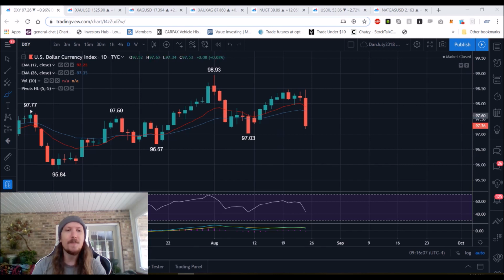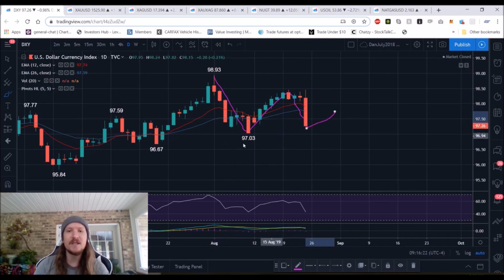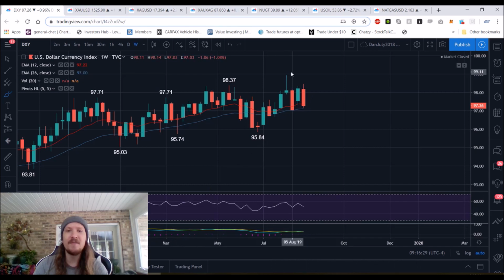So essentially what I am looking at in this range is our high of the move, the low of the pullback. Lower high has been set. And we're watching now 97.03 to see if the bulls can maintain a higher low compared to that level. And if they can, we'll look for this range to continue to tighten. If they cannot, that's a clear loss of the daily uptrend, which means zooming out to the weekly time frame that we're going to be looking back down towards 95.84.